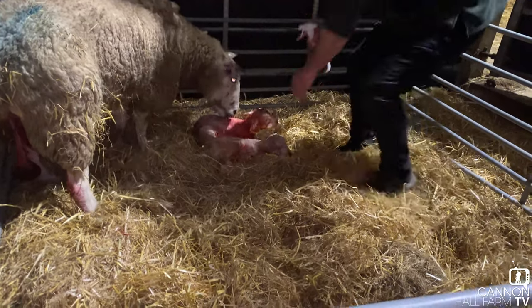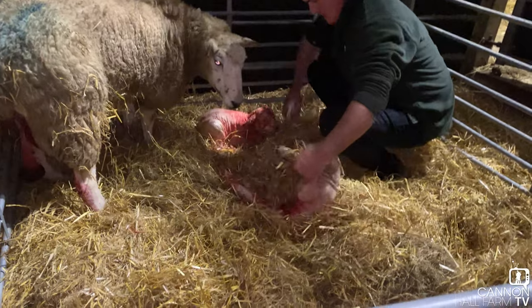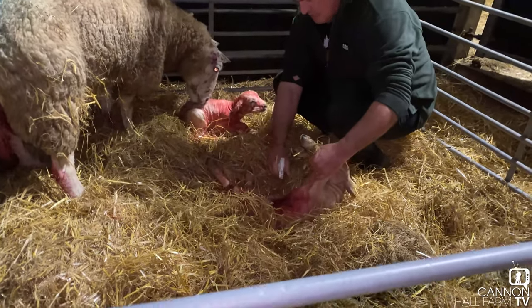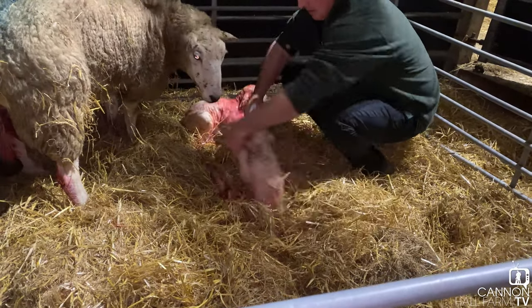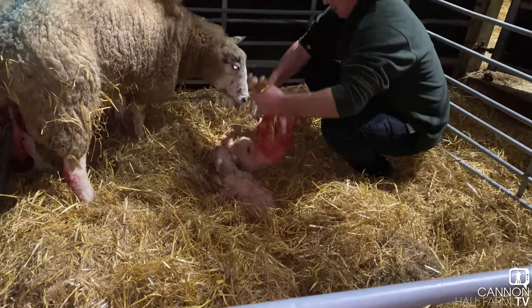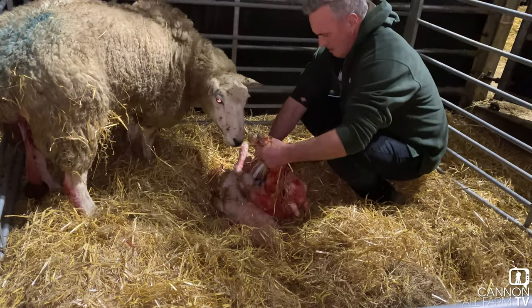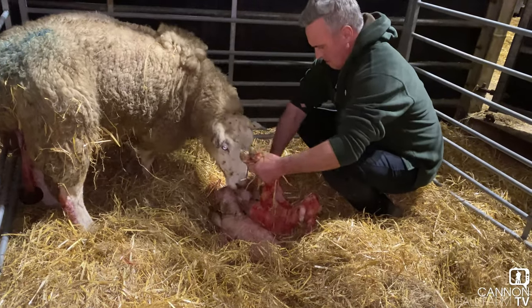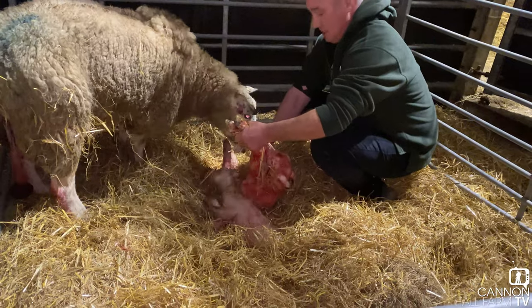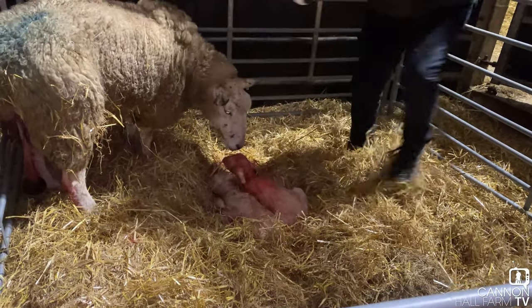Spray it thoroughly. Yep. You've got to make sure you get both sides of the cord sprayed, because if you spray it and the cord is flat, there's part of it that doesn't get sprayed at all. I'm trying to train these lads to do it properly. Well, he's still a lad to me.